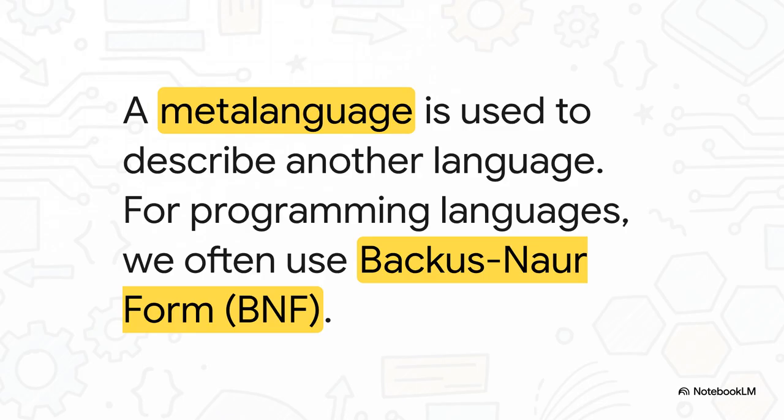But how do you describe those rules without any room for error? How do you write down the grammar of a language so precisely that a computer can understand it perfectly? Well, you use something called a metalanguage, which is, and this is cool, a language used to describe another language. The most common one is called Backus-Naur Form, or BNF for short.